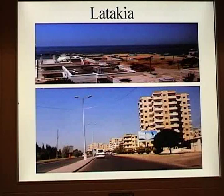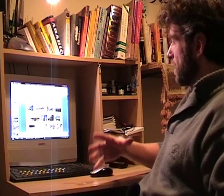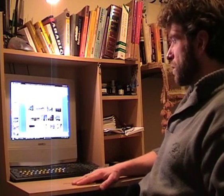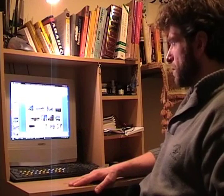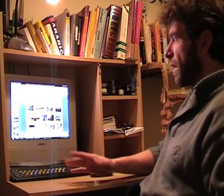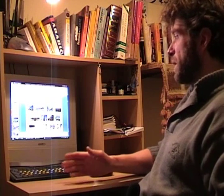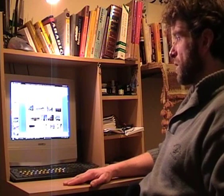This is Latakia. It'll be the first stop on our journey around Syria. The city is also the home of the Alawite community and the principal port city of Syria. Tartous has a nice island opposite its shoreline, and there's a small city on that island. There are no cars there, and it's mainly a fishing and tourist town.